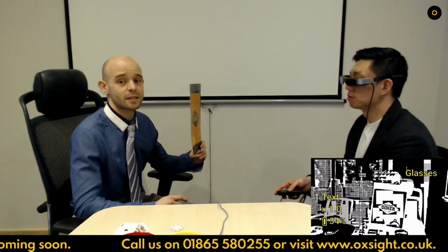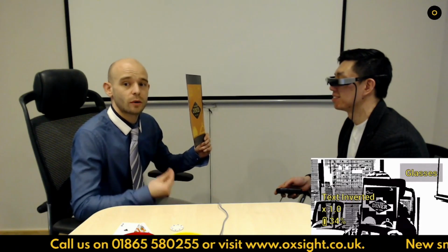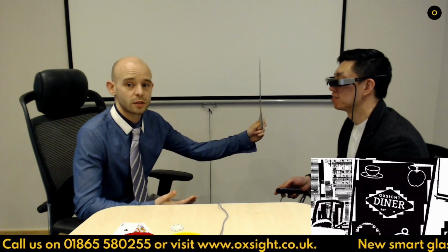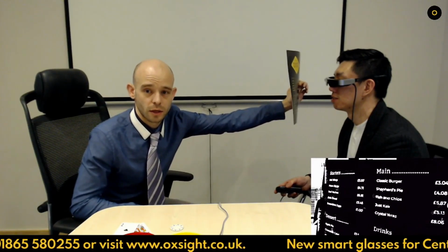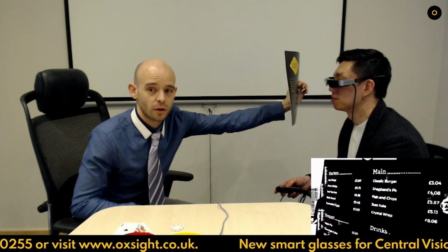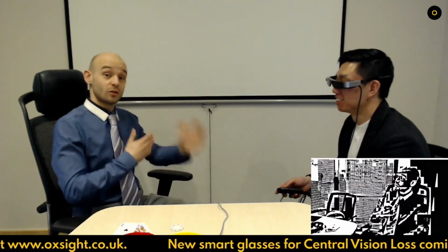We go to the next mode as well, if that's okay. So this is text. If we go to the next one, this will be text inverted, so it will do the same again. And again, we are just picking out text here. If I go closer with it, you'll see that the smaller writing can come into focus a little bit more. If I turn it to the back of the menu that I've got here, and bring it quite close to the actual thing, you'll see that you can see chicken burger, you can see the price of the chicken burger. I won't go here for a meal, but it gives you a really good idea about those kinds of things.